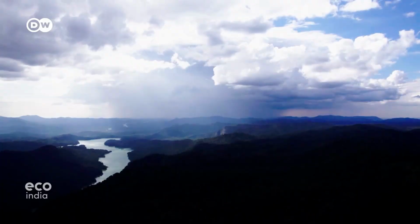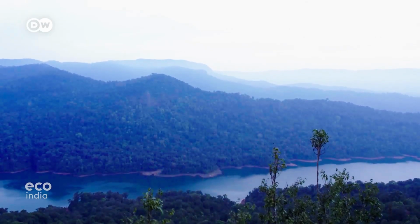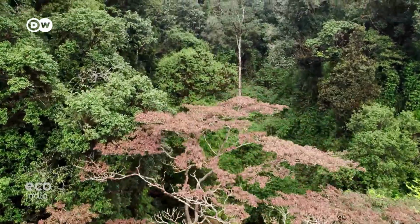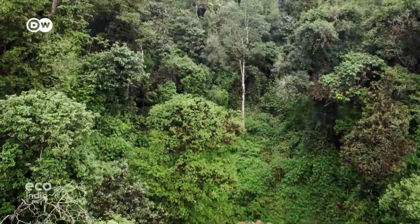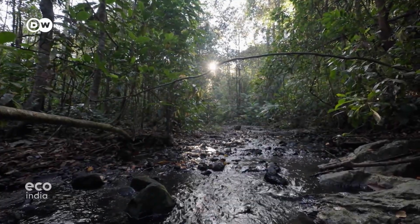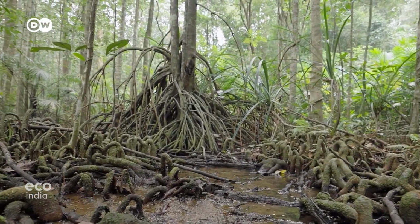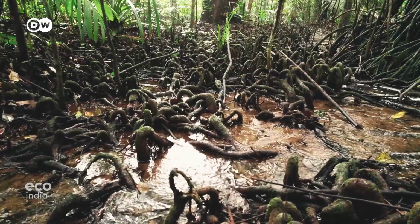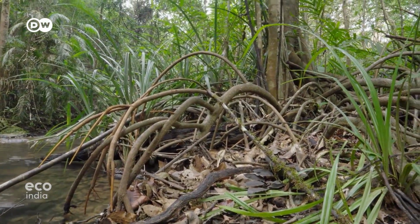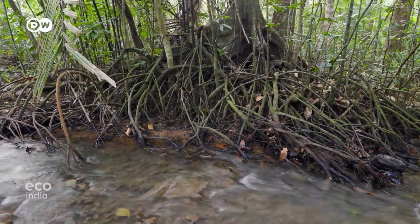The Myristica swamps are ancient water-rich forests along the Western Ghats, a mountain range in the south of India. They are named after the Myristicaceae family of trees that grow here, trees like the nutmeg. The swamps act as sponges, feeding water into the region's rivers throughout the year. Many trees have developed stilt or knee roots to survive heavy rainfall and flooding. The roots also serve as efficient water filters.